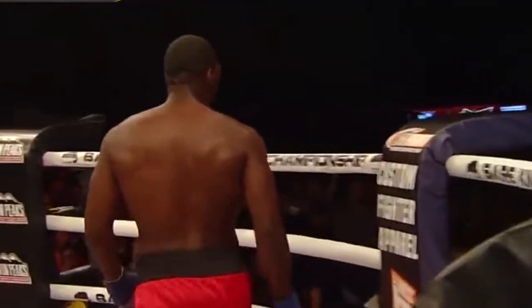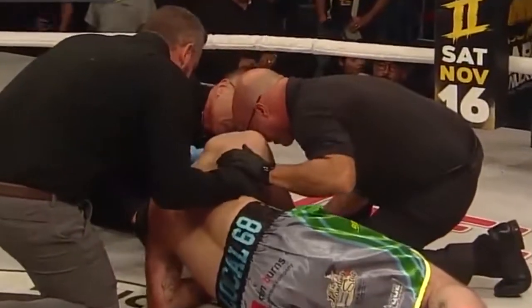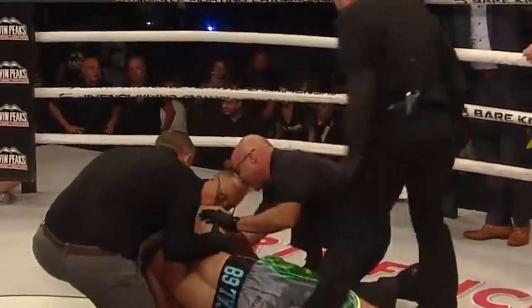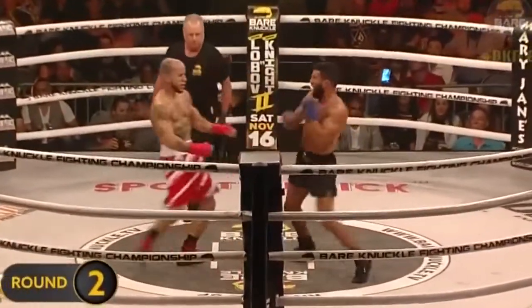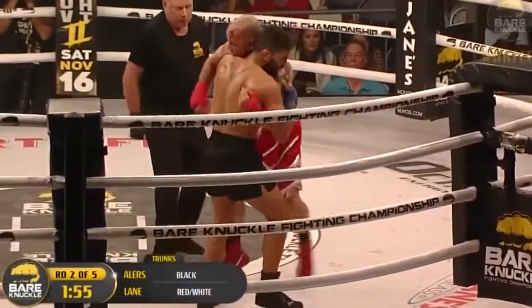Put him down. He hit so hard at Rob Morrow. His head bounced off the canvas. Great stoppage right there by the referee because he was just going to get hurt even more. There was no way his head was in it after getting a shot like that. Head bouncing off the canvas really shows that you were not only hurt, but you were almost knocked out at that point.